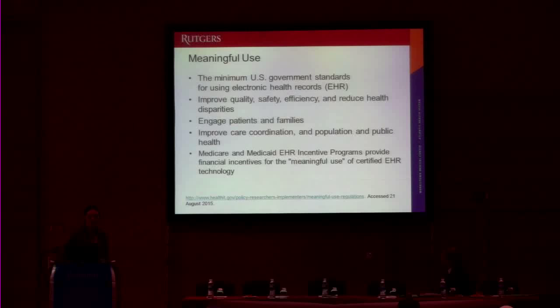Meaningful use, in the definition that we're going to use it in, is the minimum U.S. government standard for using electronic health records. This is for using this information to communicate from provider to provider, from provider to insurers, and from providers to patients. The goal of meaningful use is to improve the quality, safety, efficiency, and to reduce health disparities amongst patients. We also try to engage patients and their families and caregivers. Also, a goal is to improve care coordination and population and public health overall.